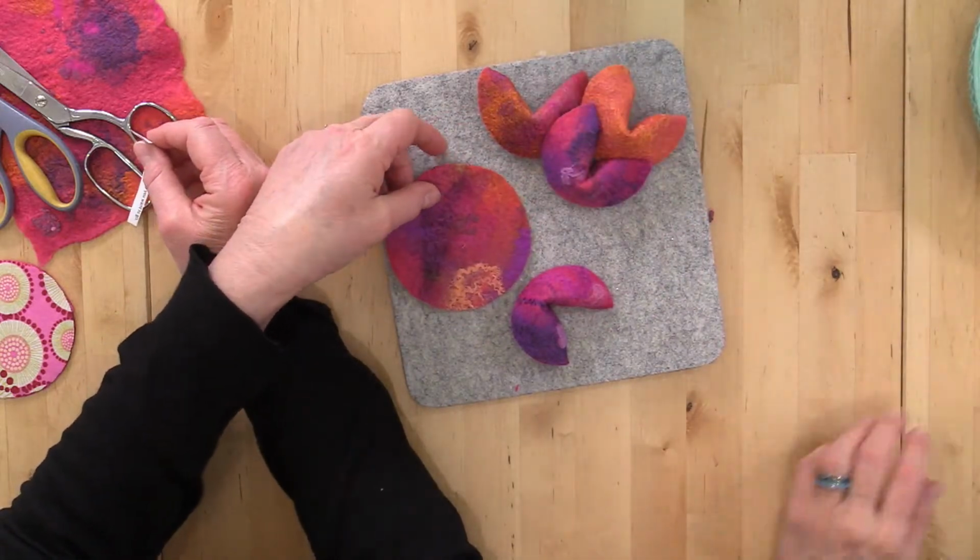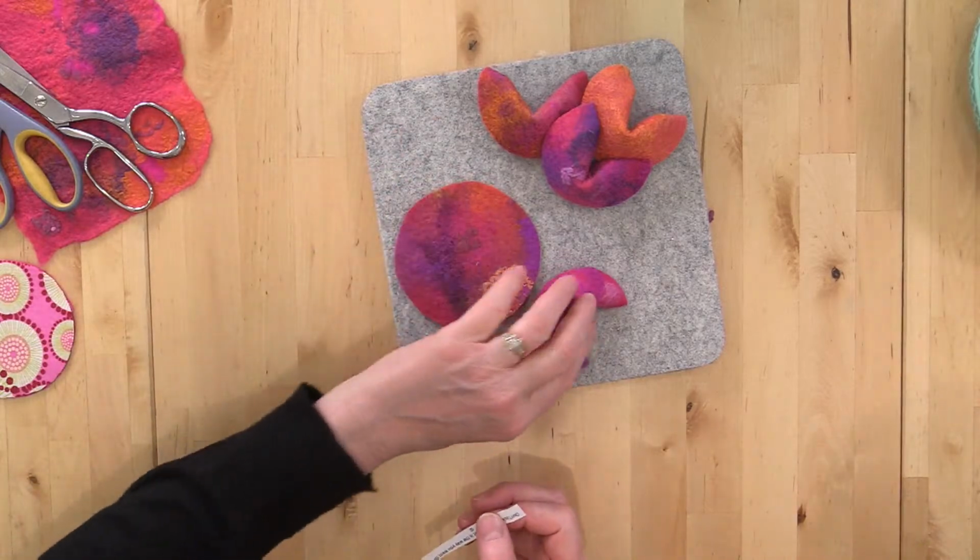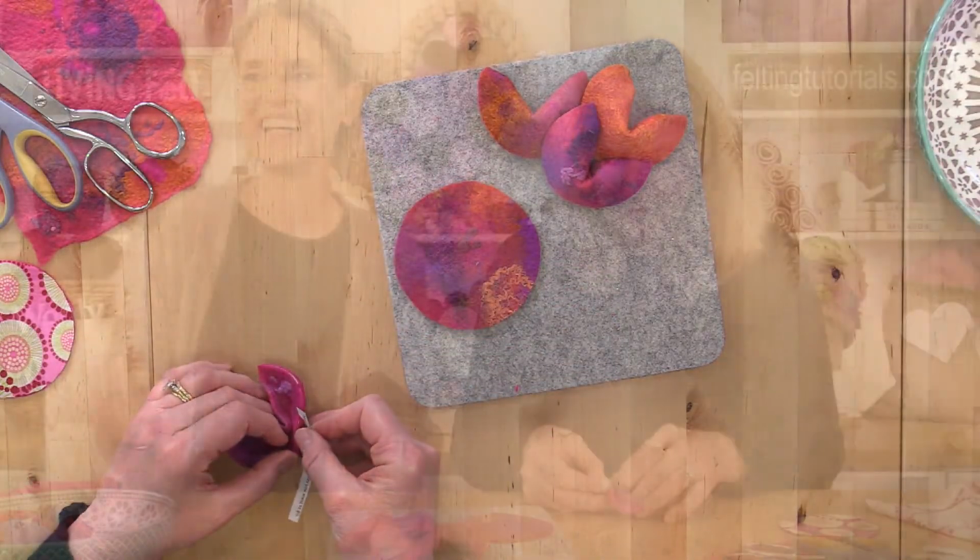Okay, so she's going to put a fortune in there. Yep, this would make a pretty coaster. Yeah, that's what Jordan was saying. That would be really pretty.